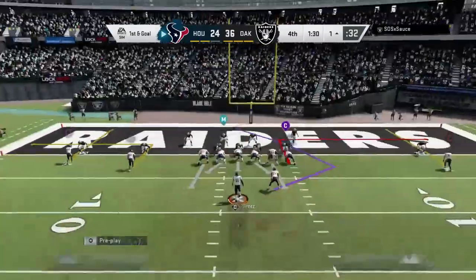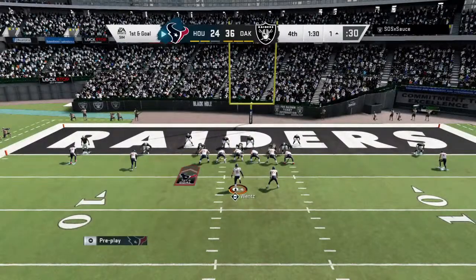Here we go. Hey, kill it. Hey, forward, kill it.